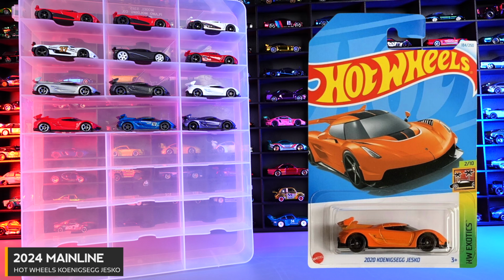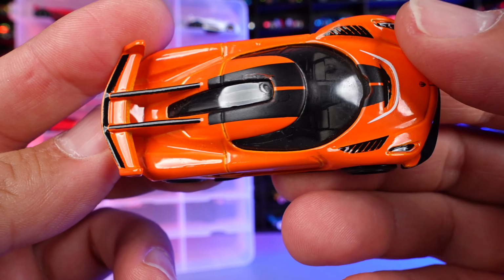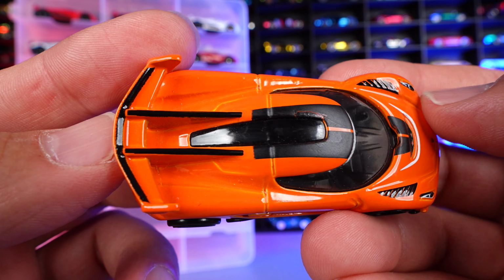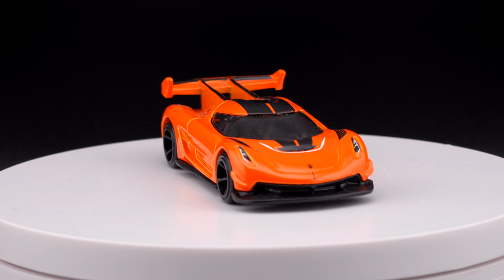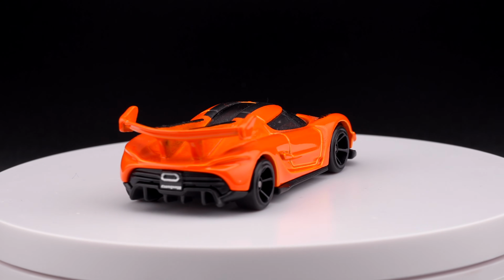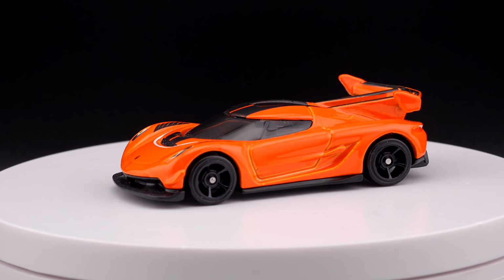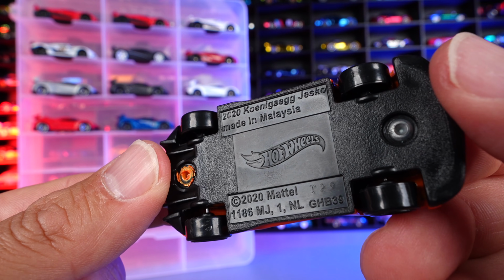Also in 2024, we got this orange one in the Hot Wheels mainline HW Exotic Series, and we can see this one in a beautiful looking orange colorway. Looks very McLaren-esque orange, matte black striping down the center of it, and we got the blacked out wheels on this one as well. The front end, we've got a little bit of pinstriping for that front right there, and I think it looks great in the orange. I think orange on supercars and hypercars is a great colorway for it. Black base on this one, 2020 Jesko.